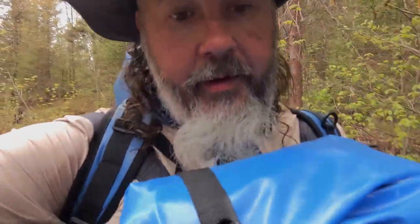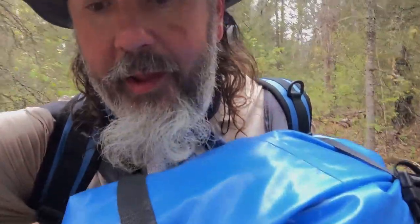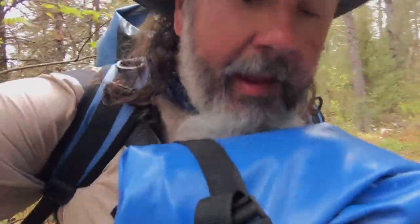Another portage. Trying to lock my footing here at the same time, but ow. Ooh, that'll wake you up. Anyway, this is a pretty rocky one. A lot of roots, but not very long. Just 50 rods.